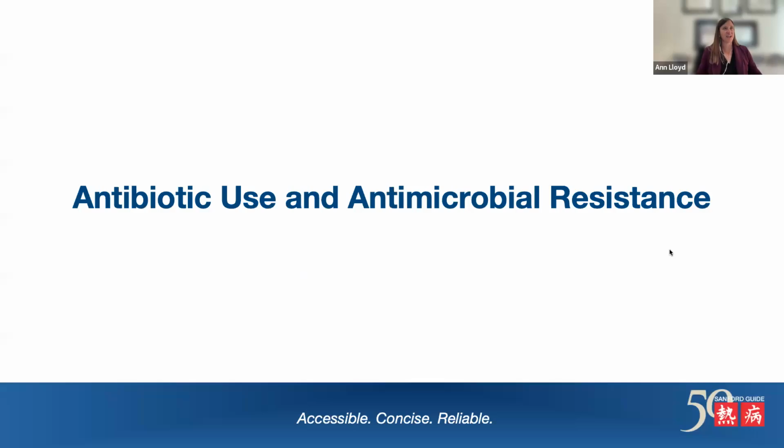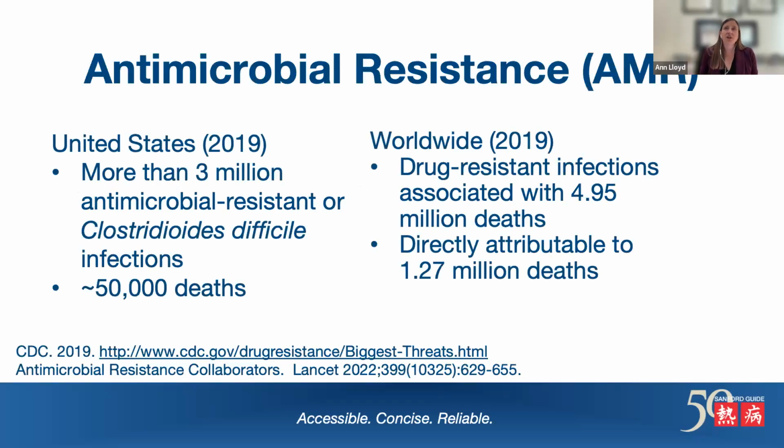So to start our journey today, we're going to talk a little bit about antibiotic use and antimicrobial resistance and the relationship between the two. In 2019, the CDC released a report about antimicrobial resistance. And within that report, they noted that there are more than 3 million antimicrobial resistant or Clostridioides difficile infections annually, resulting in nearly 50,000 deaths when you take into account both antimicrobial resistant infections and Clostridioides difficile infections.